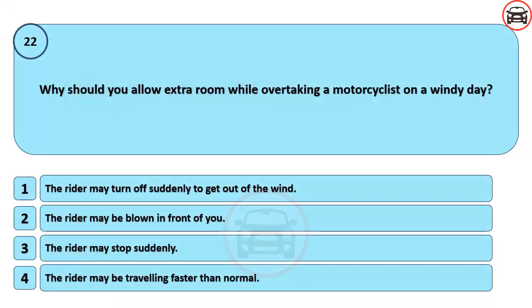Why should you allow extra room while overtaking a motorcyclist on a windy day? 1. The rider may turn off suddenly to get out of the wind. 2. The rider may be blown in front of you. 3. The rider may stop suddenly. 4. The rider may be traveling faster than normal.